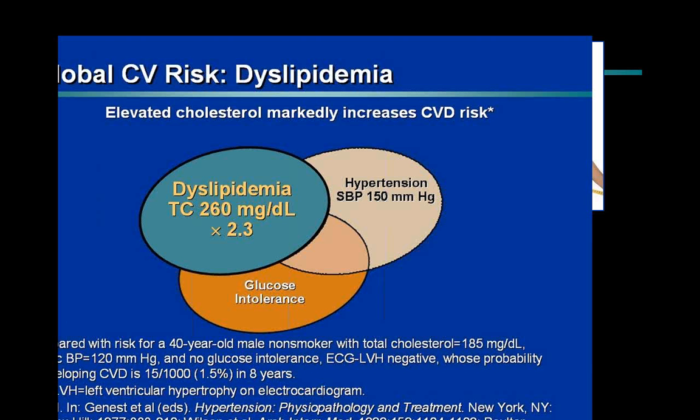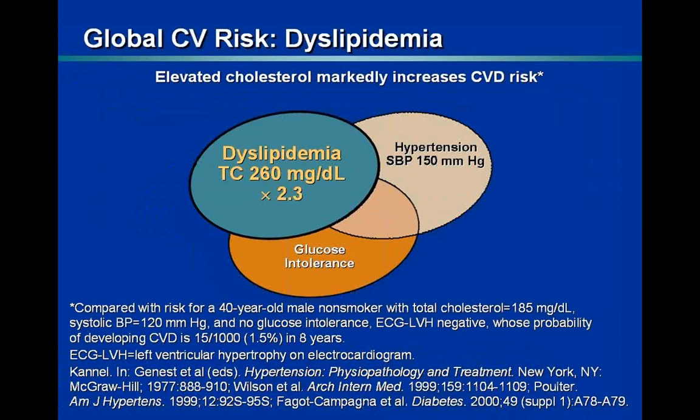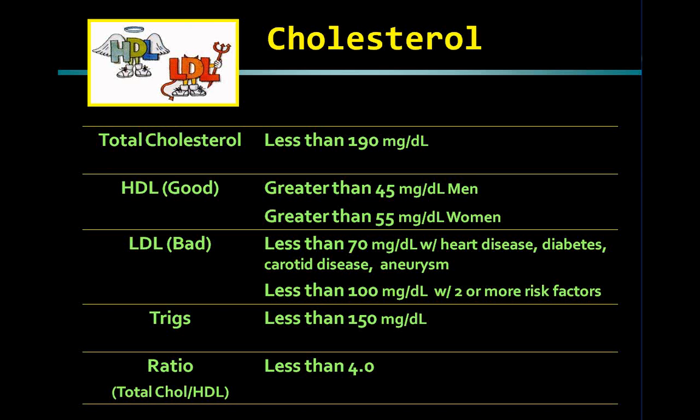Next, I'm going to talk to you about cholesterol. Just by having high cholesterol, that's almost a 2.5-fold increased risk for heart disease, just by having high cholesterol alone. And again, it's important to know your numbers, and it's important to compare your numbers.